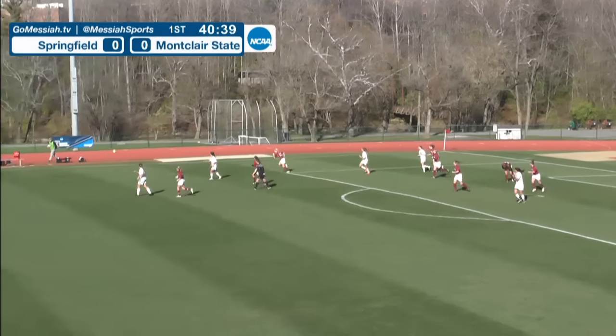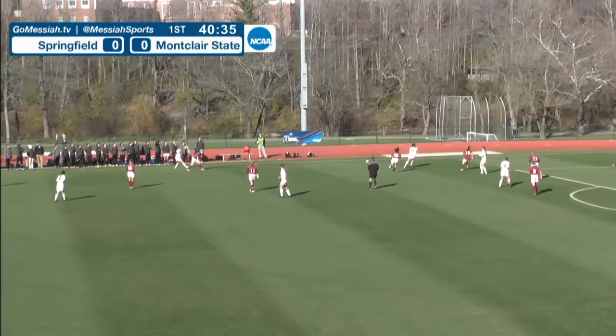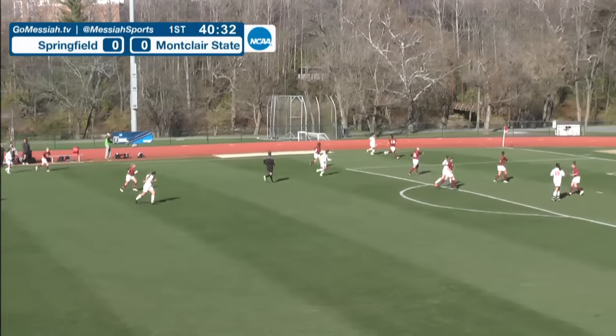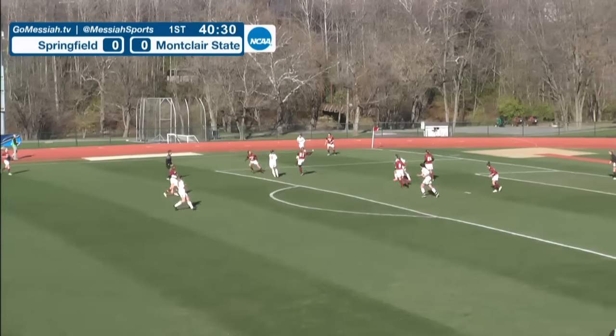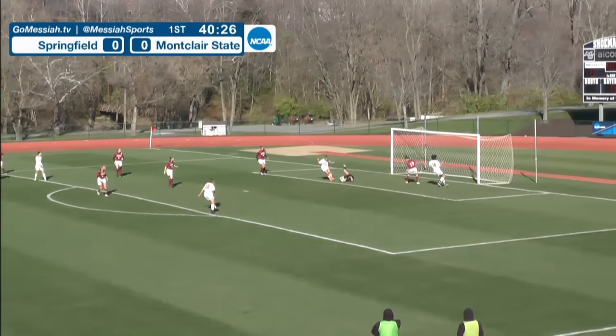Neutral site showdown between Montclair State and Springfield. Thanks for joining us here in Grantham, Pennsylvania. We've got some first-round action going on. You should be joining us here in the 5th minute. We've got 40 minutes to go in the first half.